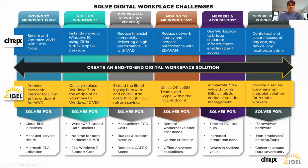So as you can see here, these are really the places where IGEL and Citrix work so well together, right? If we're talking about workplace challenges like moving to WVD or moving from Windows 7 or even device as a service, like a PC refresh, anything with Office or as they call it now, Microsoft 365, mergers and acquisitions, secure remote workplace, the combination of IGEL and Citrix really makes a big difference, right?